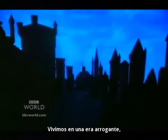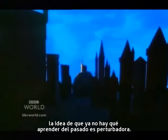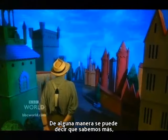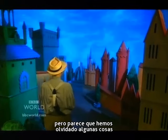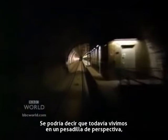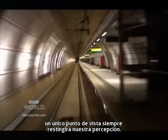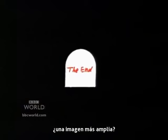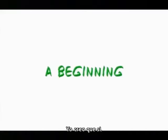We seem to live in an arrogant age. In fact, the idea that there is not much to learn from the past is rather disturbing. In some ways, we might say we do know more, but we seem to have forgotten some things that they knew in the past. You could say we still live in a perspective nightmare. The single point of view will always restrict our perceptions. There seems to me a great, big, beautiful world out there, and we are hemmed in. Don't you want to get out to see a bigger space, a bigger picture? I think we do. Exciting times could be ahead.